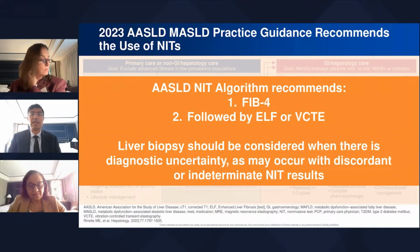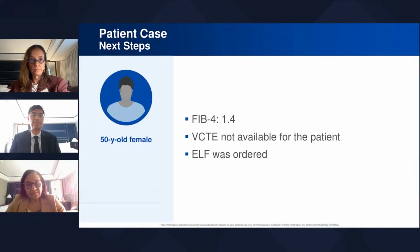So in summary, the AASLD NIT algorithm recommends starting with FIB-4, followed by ELF testing or VCTE. Liver biopsy may be considered when there is diagnostic uncertainty, as may occur with discordant or indeterminate NIT results in the setting of a hepatology practice when the patient's already referred to us. But generally, with FIB-4 followed by ELF or VCTE or MRE, we're able to risk stratify the majority of our patients without needing a liver biopsy assessment.